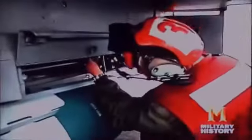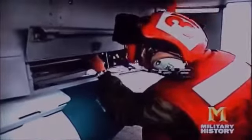This cable that he's gonna put on right now connects the aircraft to the GPS system in the bomb. Make sure the bomb knows where it's going. Right before the bomb comes off, it feeds all the systems to it.